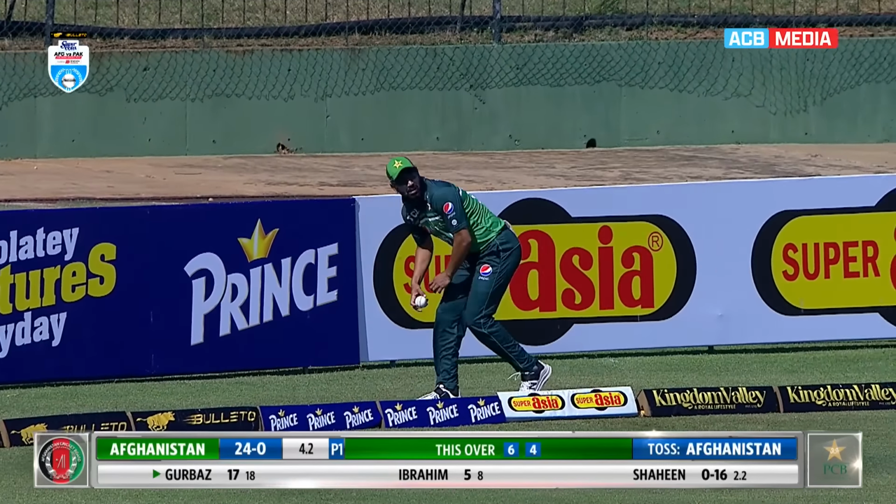So a huge shot by Rahmanullah Gurbaz, a drag down by Usama. And that went a long way. A massive stroke to a settled batsman like Gurbaz. He's not going to miss out. A brilliant maximum.